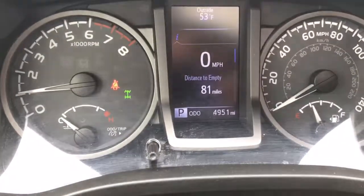Best of all, this truck has just under 5,000 miles. This clean truck won't last long.